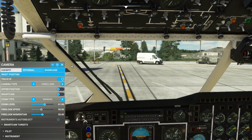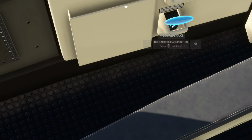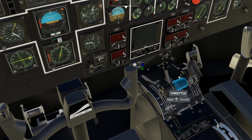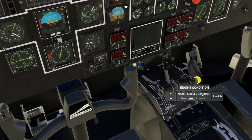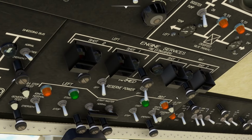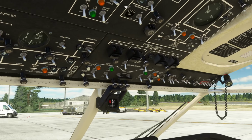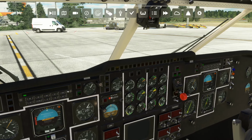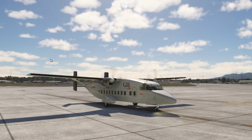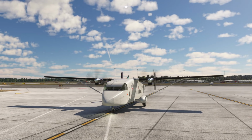So I'm going to go cockpit camera. Set our park brake. So what we'll do is I'm going to set one throttle to full and one to full feather, and then I'll chop the engines, no ignition, no mags. I don't require start. So cool, there we go. As the engines wind down, we'll quickly look at the exterior before we shut down properly. Yeah, so one side will stop before the other does.